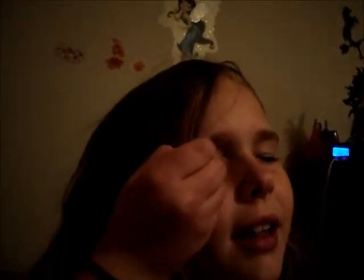Where's your makeup from? Claire's. Do you wear makeup all the time? No. I'm going to use this light brown. What kind of brush is that? I really do not know. It came in my makeup kit. And I'm going to apply it to my brows all over the place. Wait, is that your brows? Well, not my brows, my eyelid.